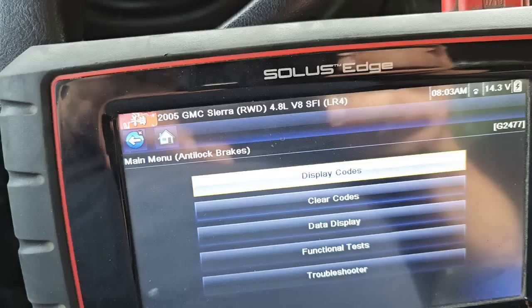So I want to look at the data and see what it shows for all the wheels. It may be 2 for the front and 1 for the rear. I don't know how this setup is. I didn't look underneath it yet, but that's usually what they are. Some of these do have 2 in the front, 2 in the rear, but a lot of times it only has 1 in the rear, and it reads off a tone wheel that's sandwiched in between the ring gear and the carrier. So let's see what the data shows.